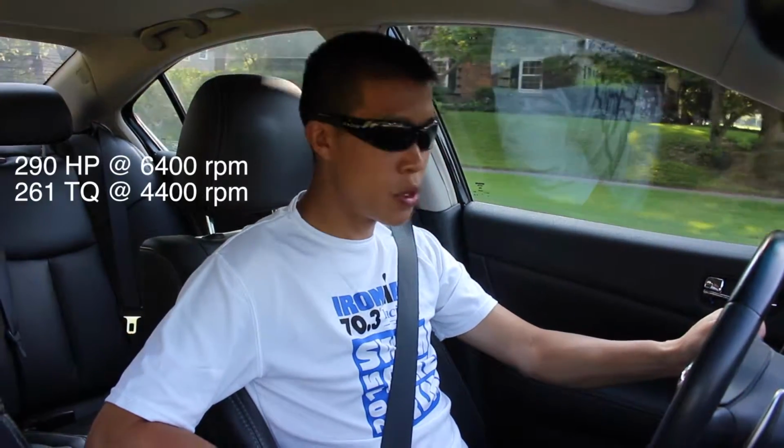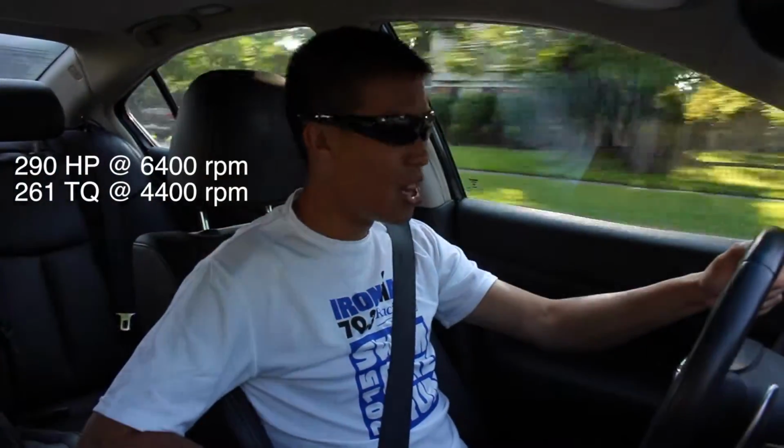Today I'm bringing you a 2011 Nissan Maxima, and this thing pumps out 290 horsepower and 260 pound-feet of torque. I believe the maximum output for the horsepower is 290 at 6,000 RPMs, and the maximum torque figure, 261, comes out at 4,400 RPMs. So right off the bat, this is a very, very luxurious car. We'll start off by saying that.